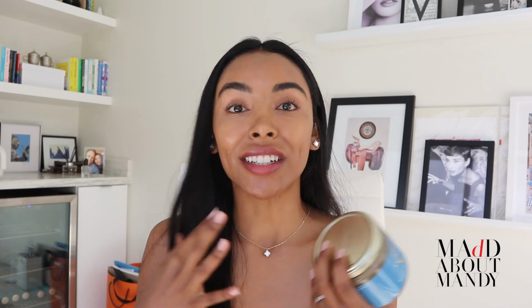I'm loving this because every time I'm in a rush, I just get in the shower, I exfoliate with it, and it's so hydrating that I don't have to apply any lotion afterwards. So it does two things. I can just get out of the shower, dry my body, and just put my clothes on and walk out. So I have been loving this and it's been a real time saver for me this summer.